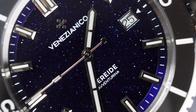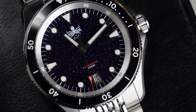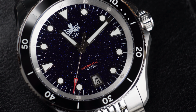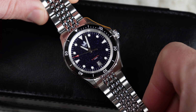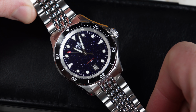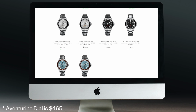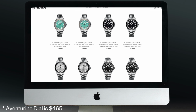The renders on some of these sites, it does look like it's quite sparkly, quite blingy, but in person it really draws your eye into the dial. For me, it's not too over the top. I personally have really warmed to Aventurine dials. Really draws your eye into what looks like the night sky. There's no doubt that these dials lean into more elegance than the rugged tool watch aesthetic typical of Phoibos dive watches, and at $450 I think it's a great opportunity to perhaps experiment with one of these more unique and striking dials on this model.